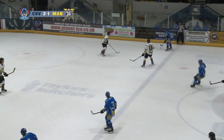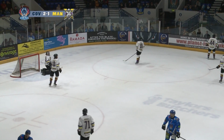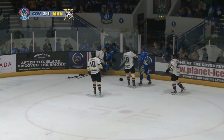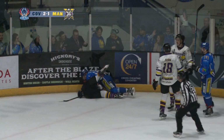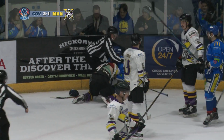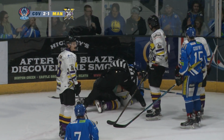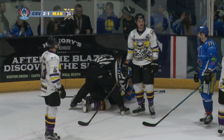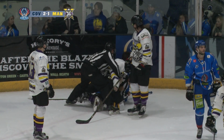Some ready-made chemistry right there for you. As the Blaze offside, Petrus dumps it in, and the whistle goes. Oh, and there's going to be a fight here. Jasinski and Petrus, a quick bout after the offside. Oh, it didn't last very long. Blink and you miss it stuff, and Jasinski clearly trying to send a message here and fire his team up also.